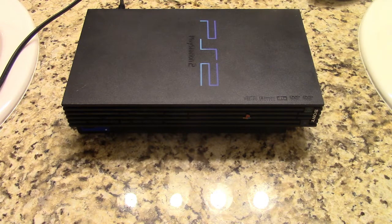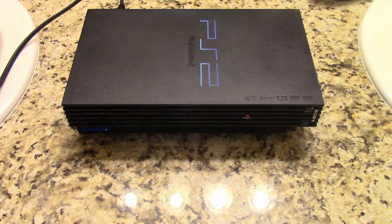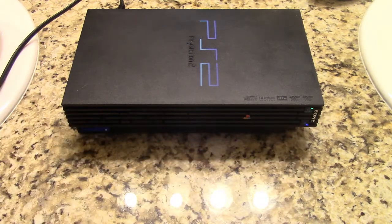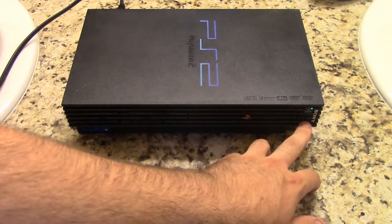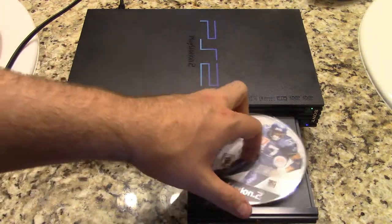Alright, so here is the boxed PS2 that we got from the flea market. So first we're going to go ahead and see if it powers on, which it does, so that's great, good start. So now we're going to go ahead and see if there's a game in it. And there is. It's a Madden 07.